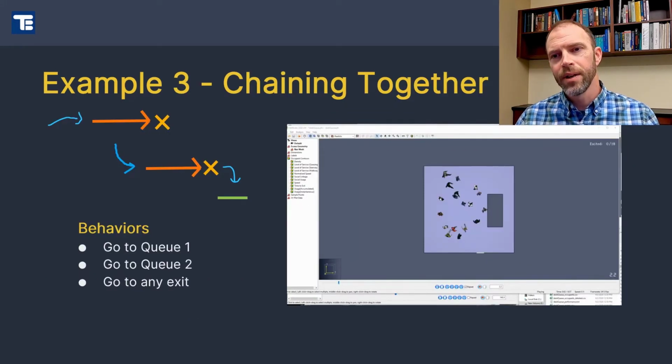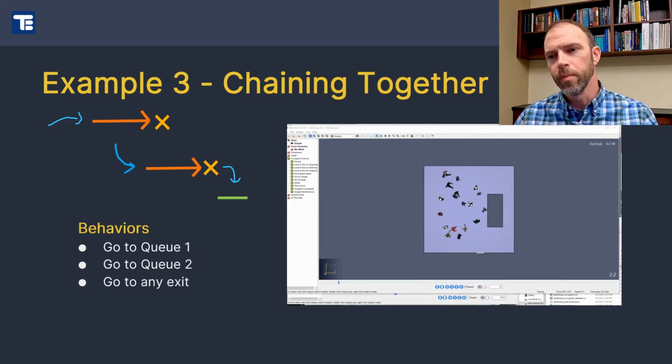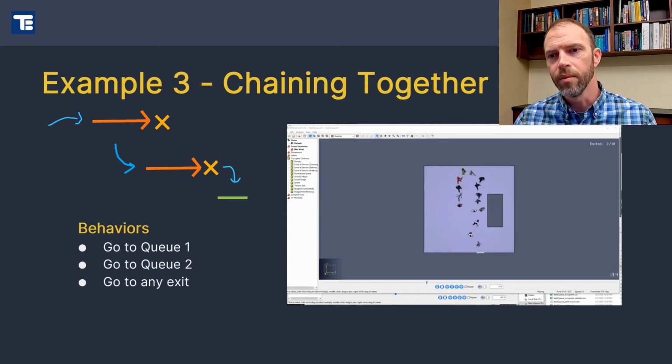And then finally, we have an example where we're chaining some of these queues together. This is a very simple one, but the concept hopefully will be built upon for more complicated models. This one shows that they're going to first enter one queue, then enter a second queue, and then go to an exit. So in this case, the first queue is at the desk and the second queue is at a door. It moves a little bit fast here, but you can see them snake through.